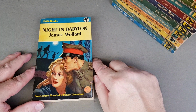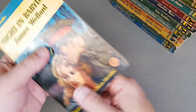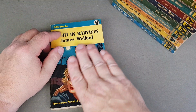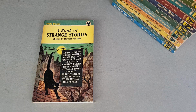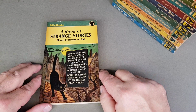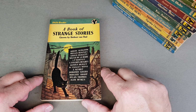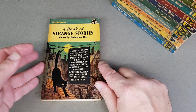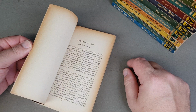Night in Babylon, James Wellard, provocative novel of future liberation. And interestingly, that one's got a glossy cover. They started doing that on certain books for, I don't know what the reason was. And this is a bit of another precursor to the Pan Book of Horror Stories, and this one is quite clearly there, chosen by famously Herbert van Thal. So there we are. This is a really nice horror anthology. Beautiful jacket, that one. I really like this particular book. It's one of my favourites.